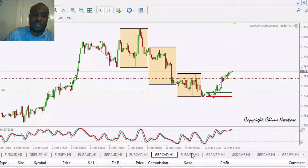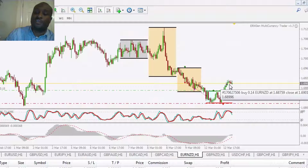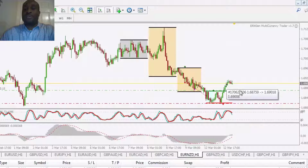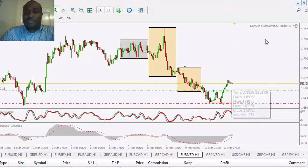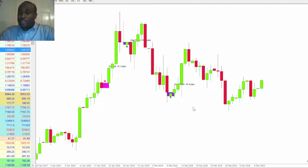And the final one being Euro NZD. Stop loss is still at the original level, but then what we've got is we've had 50% of the trade close at 25 pips, and let's see if price continues to move to the upside on this. Okay, and that's it on the ER Exchange breakout system. On the gap system, we had 3 opportunities that we took today.